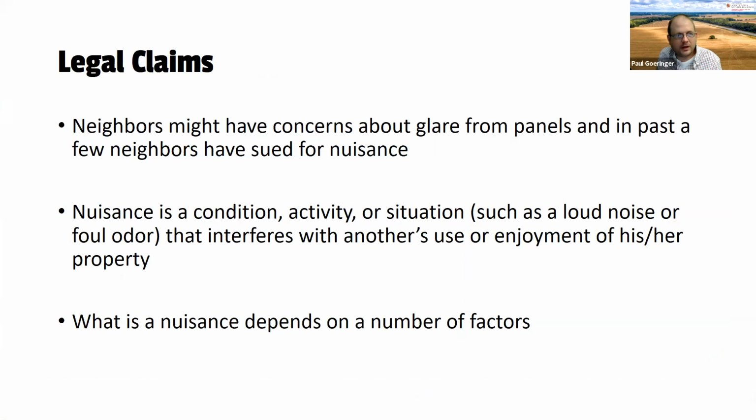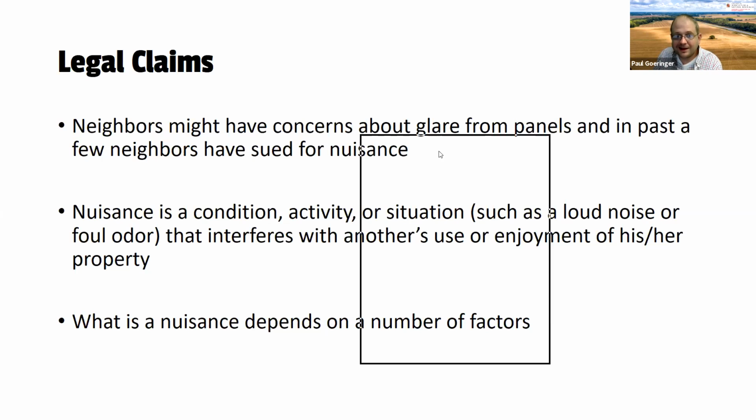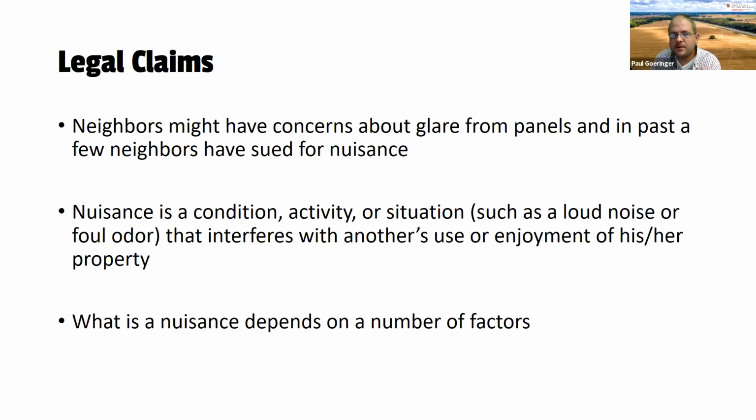Okay, thank you. These are claims that come up a lot in some of this. I added this in mainly because sometimes neighbors may have problems with some of this coming in. They may not understand why it's coming in. It may be sited in a way where it is pointed directly at their property in some way, and they may have concerns of glare. We have had issues in the past where some neighbors have sued, typically for nuisance.